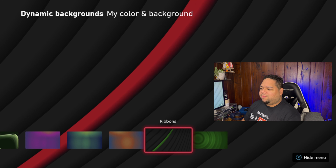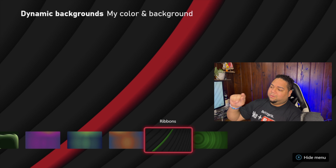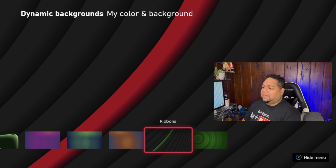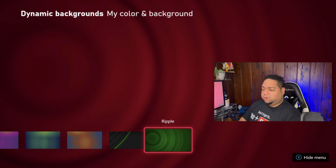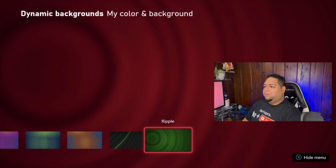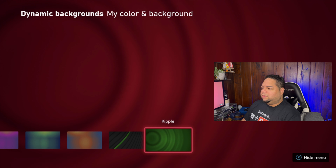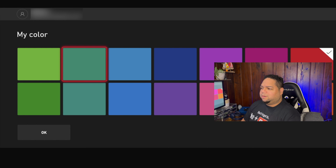Moving on, you have the ribbons. I really like this one, and yes, once again, our color preference is there. You notice the red line. You have the ripple here, paying homage to the Xbox 360. Looks very nice. This one may be one that I consider. This looks a little weird in red, but let's go back in here. Let's see what it looks like in blue.